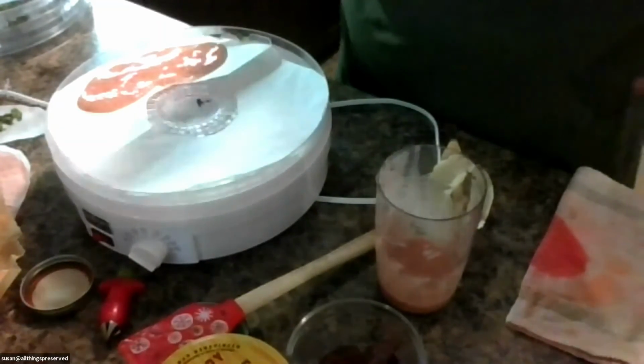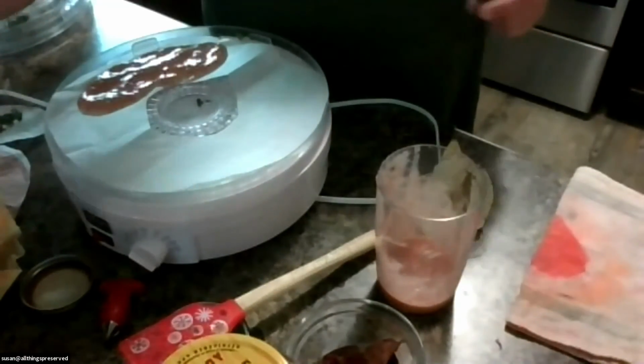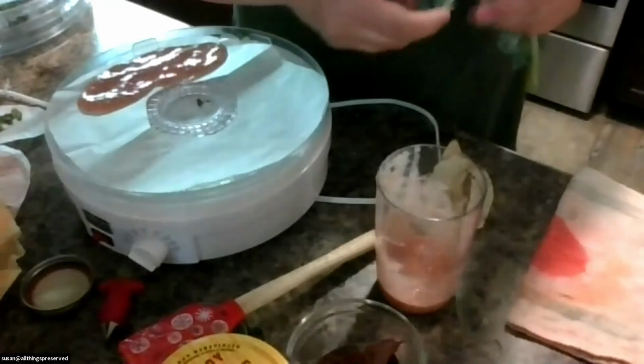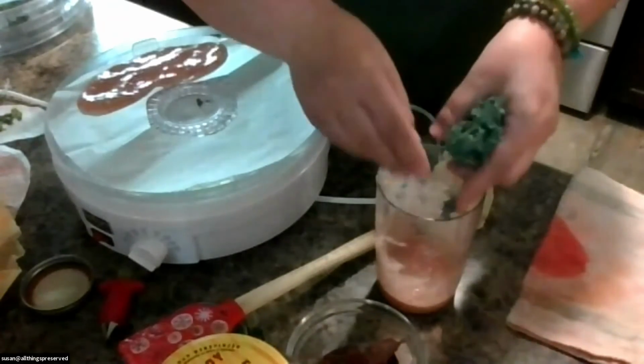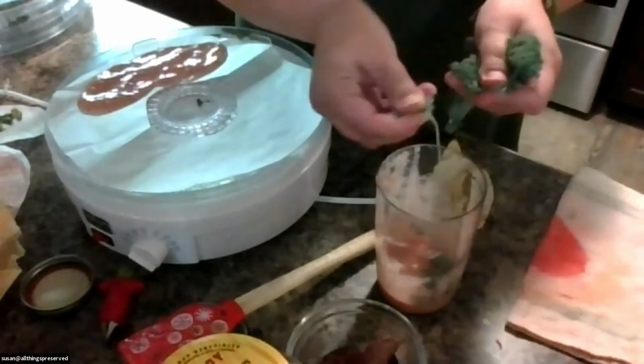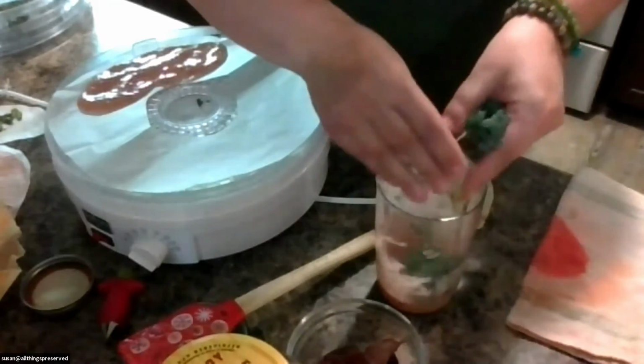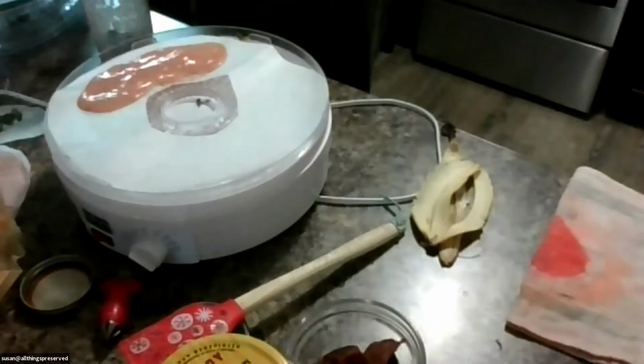what was I going to add? Oh, I'm going to add some kale. And I'm not adding the dried kale because I happen to have some fresh. So just a few pieces. So I'm going to mix that up again.